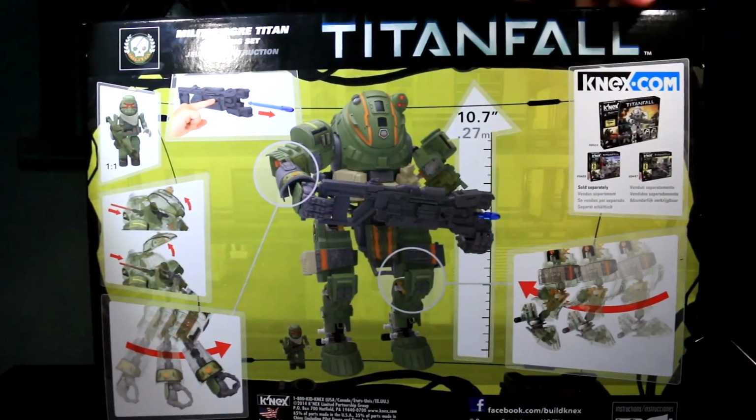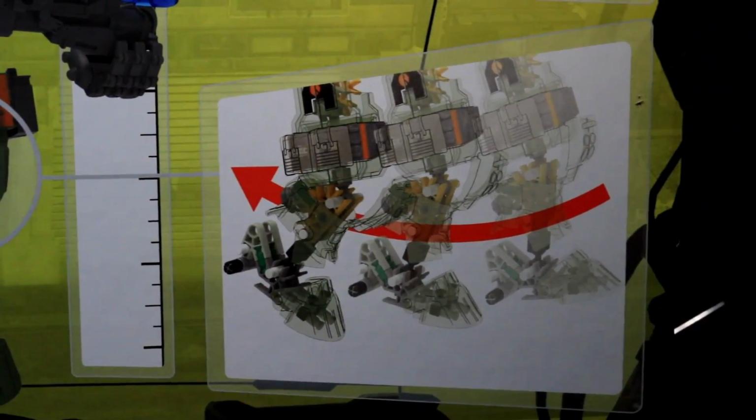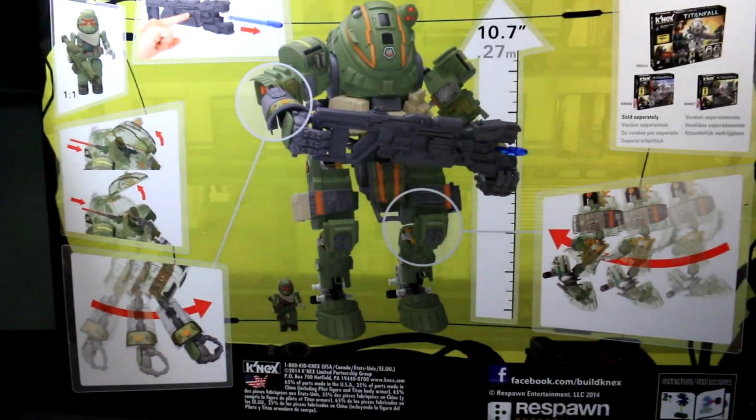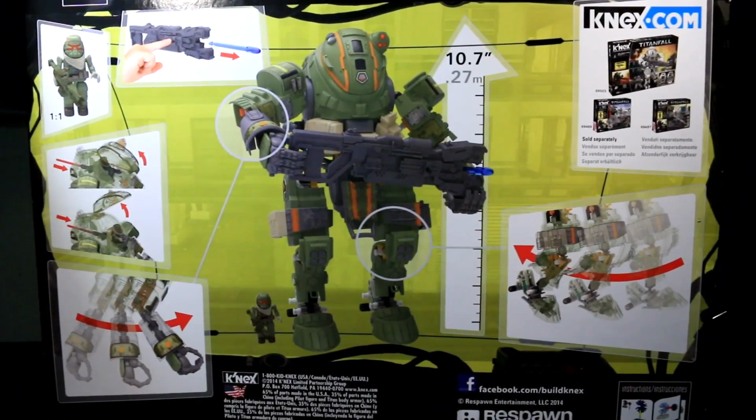Okay, check it. When you bend the elbow, the elbow bends, okay? Like, let's close up on that. And then when you bend the knee, the knee bends. Now, I don't know if this is actually trying to communicate something else that's going to happen when you play around with this toy once it's built, but that's all I'm getting out of this.